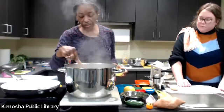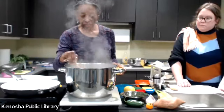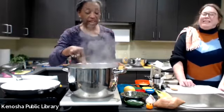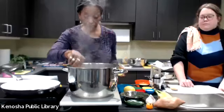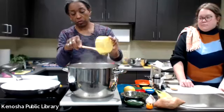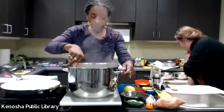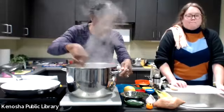All right, so the onions are starting to brown a little bit. We figure we start with the soup because it's going to take the longest, and then we'll do the other two dishes. The other two dishes go very quickly. I'm going to add the garlic now. Of course, we don't want the garlic to burn, so you have to move that around a bit.